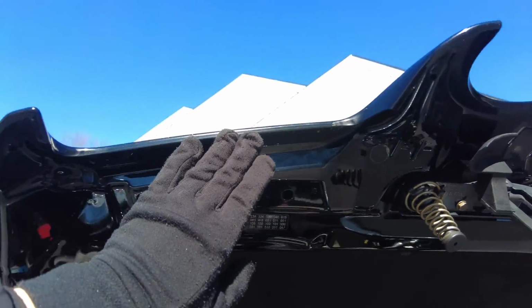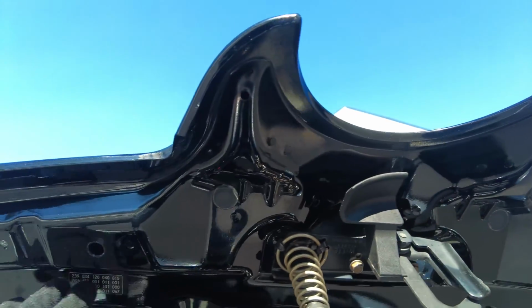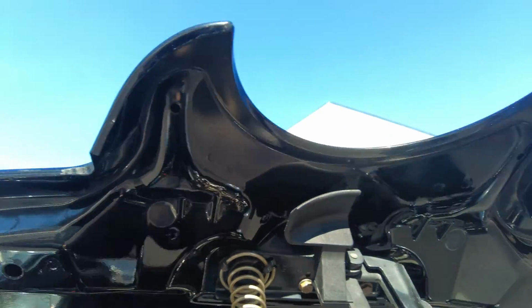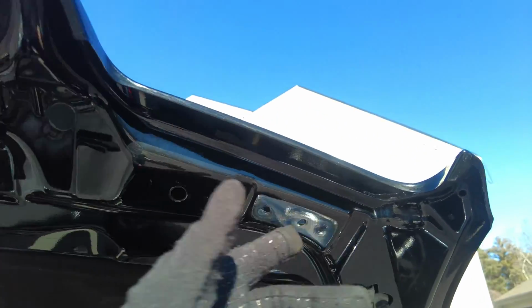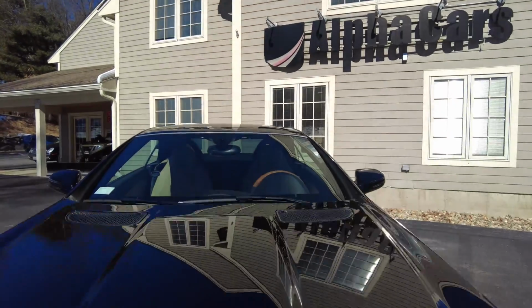And same thing underneath the hood right here. It's actually very glossy under here. It's very nice. But even like this hardware, this spring assist, you know, the latches, there's no corrosion or rust or anything like that to speak of.